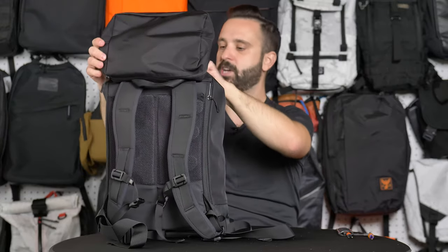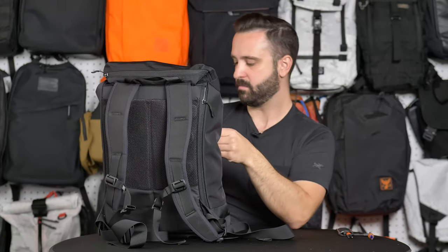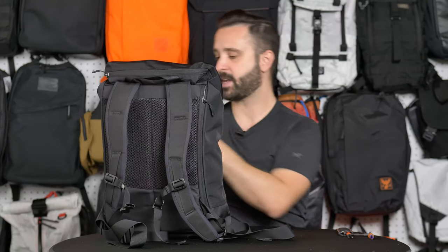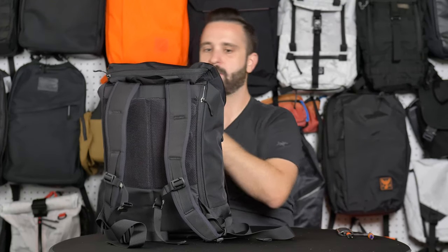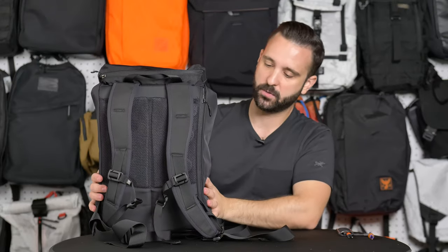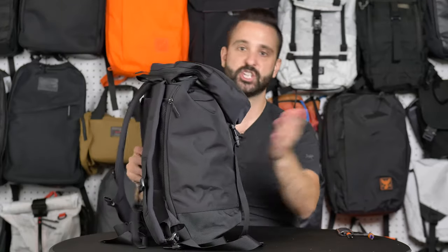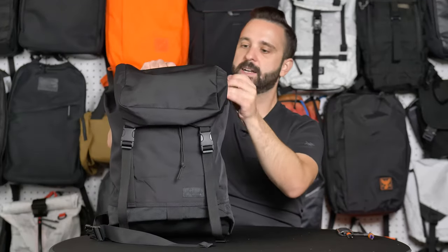So who is the Shadow Guide for? Shadow Guide is for that person that carries a lot of pouches, a lot of packing cubes. They don't like micro or even macro organization that much. Or maybe you haul a lot of bulk gear, camera gear or anything else, gym gear, that kind of thing.